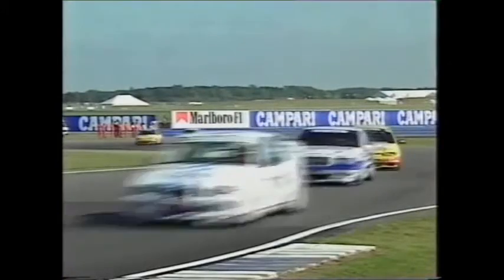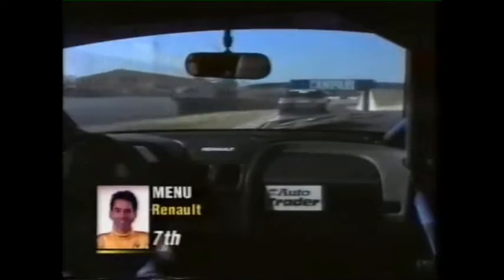Now Alan Menu right on the tail of the Volvo. Will Hoy in the second Renault dropping back a little bit. He's got John Cleland right behind him. Now Menu has to find a way past Kelvin Burt. Carrying a bit more momentum through Bridge, looks down the inside, into Priory. Oh, up on the curbs, onto two wheels. Comes back down onto four, though, through into that sixth place. Kelvin Burt, though, from fifth to seventh in just two corners.